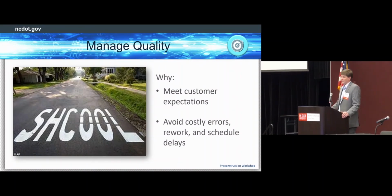We need to provide quality products that limit rework, redesign, limit impacts to the schedule. Ultimately, construction revisions are very costly in a time perspective and in a cost perspective. A dollar spent in pre-construction could save tenfold, hundredfold. It could be even more than that savings in the construction phase.